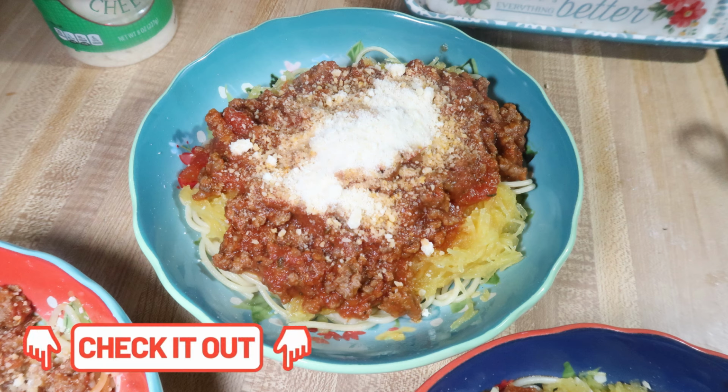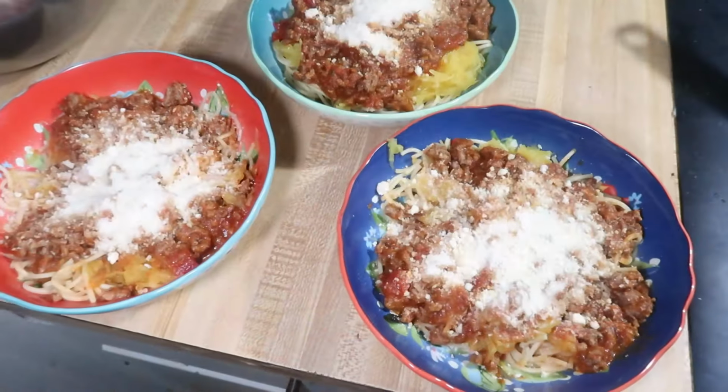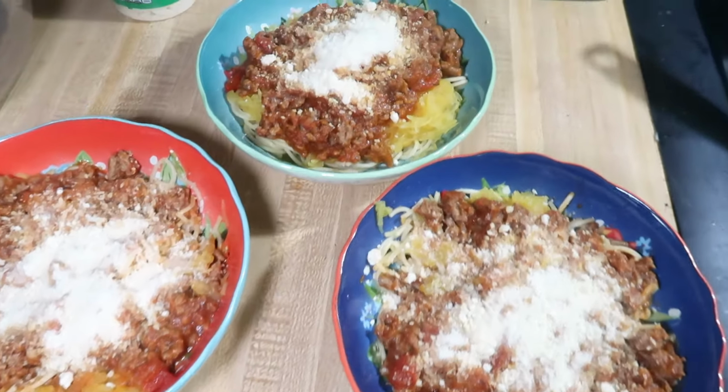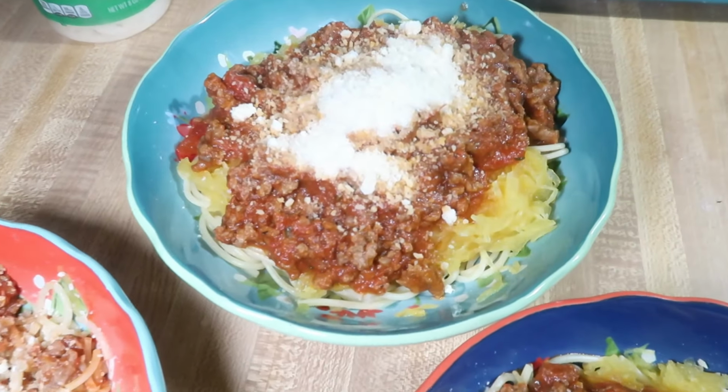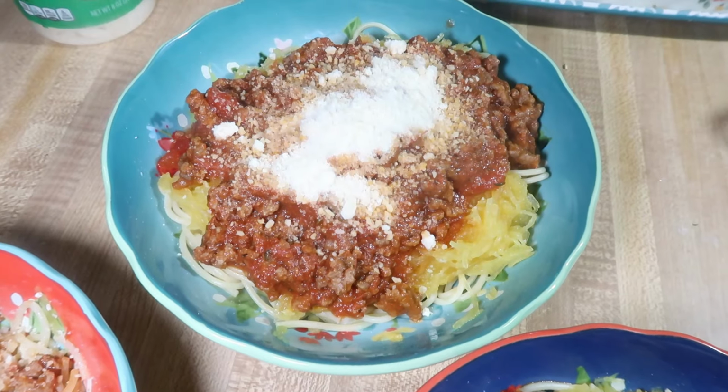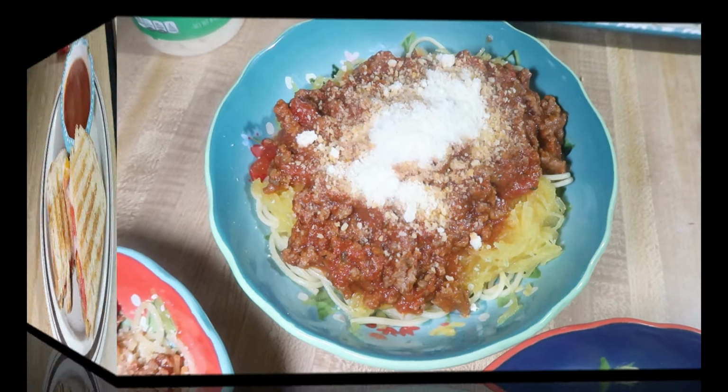Really simple. And we like to have spaghetti squash and noodles. It just adds more to the meal, makes it more filling, and you get some servings of vegetables. So we did that, and then just some regular old meat sauce with some ground beef and our favorite Aldi marinara, and topped it all with some Parmesan cheese.